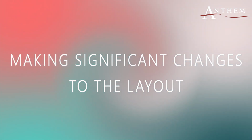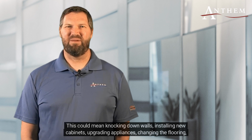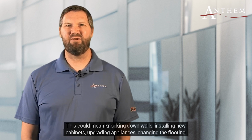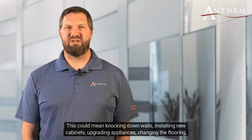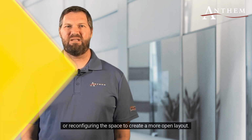A remodel usually involves making significant changes to the layout or structure of your kitchen to improve its functionality, appearance, and value. This could mean knocking down walls, installing new cabinets, upgrading appliances, changing the flooring, or reconfiguring the space to create a more open layout.